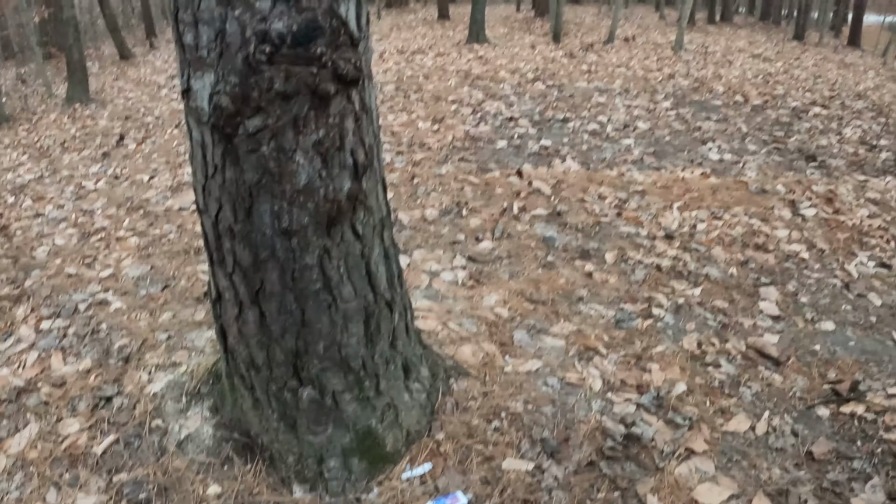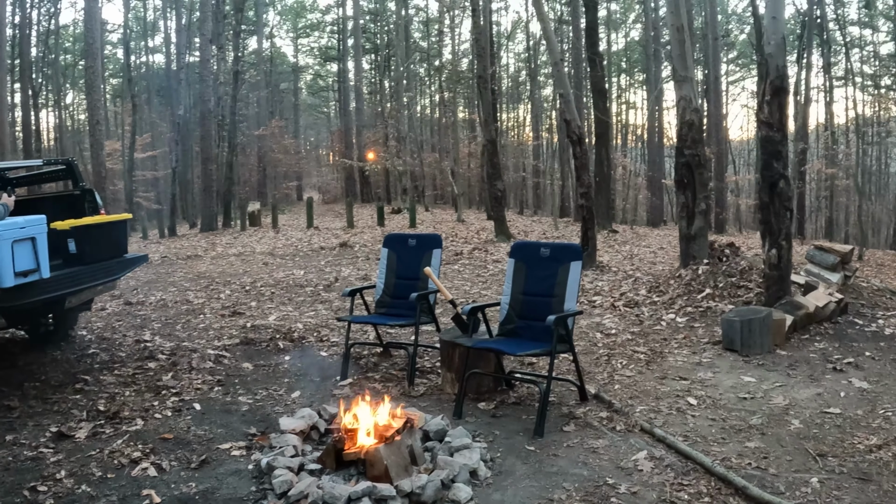Okay. Time to relax for a little bit. Are you ready for a beer? Yes. The sun is setting. You can see it back there through the trees. There's this trail down here. Okay, so time for a beer.